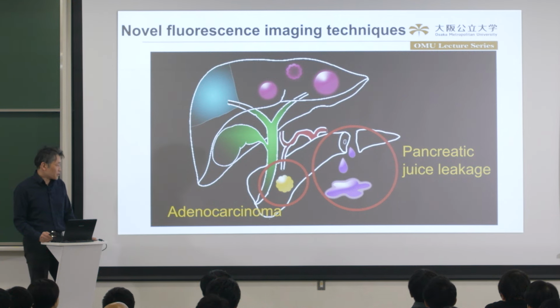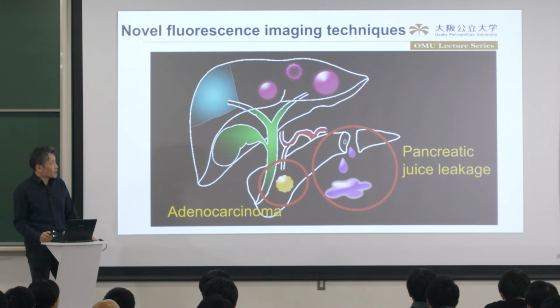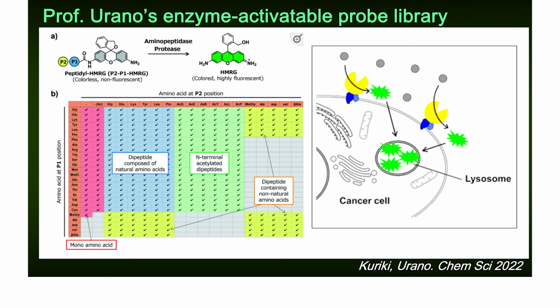And from now on, I'd like to introduce some new techniques in place of ICG. Especially for the visualization of adenocarcinoma tissues outside of the liver, and also the detection of pancreatic juice, we are developing new fluorophores other than ICG. Our technique is based on the fact that Professor Urano's fluorophores can emit fluorescent signals after hydrolyzation by the enzyme. So this is the mechanical action of our fluorescence imaging technique.